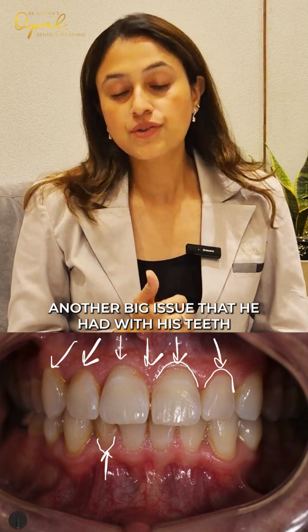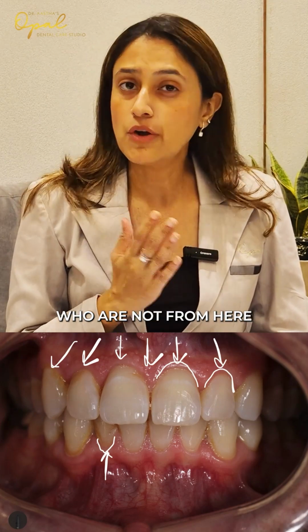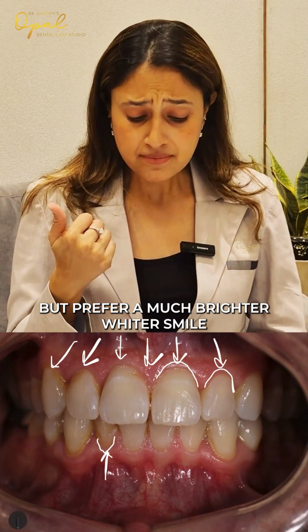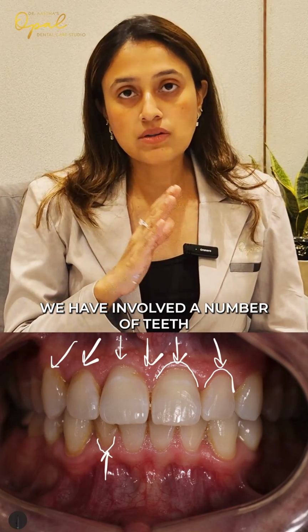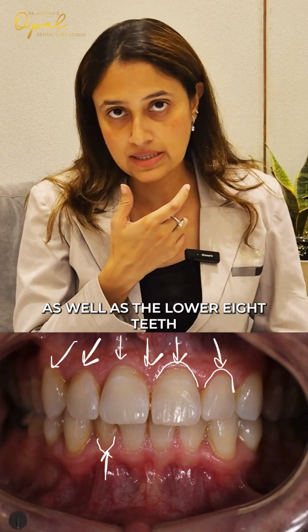Another big issue that he had with his teeth was the shade. Usually people who are not from here prefer a much brighter, whiter smile. And also the other thing was that he found his teeth very, very bulky. So what we've done is we have involved the number of teeth that was seen when he's smiling, so that's the upper 8 as well as the lower 8 teeth.